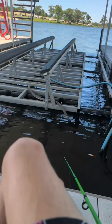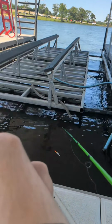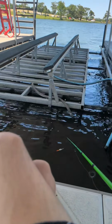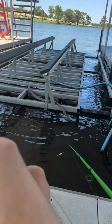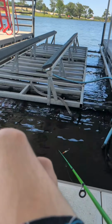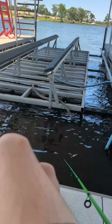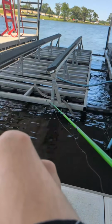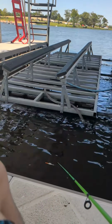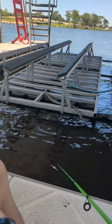As far as bluegill goes, it's a pretty good bluegill lake as well. Usually, when the bluegill get turned on, there will be a lot of them to catch, but they've just not been in the areas I've been fishing today, and that's fine. That's how fishing should be. It shouldn't be easy all the time. I'm just gonna sit here and wait with you guys till we get one.